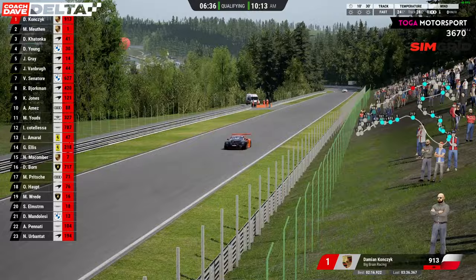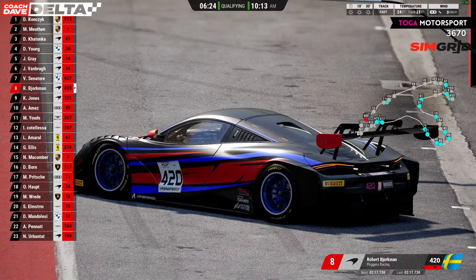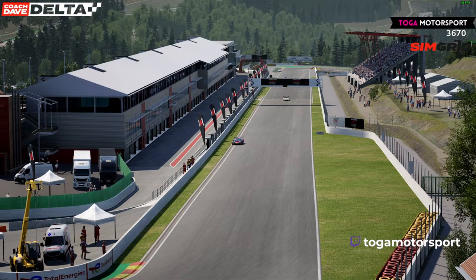Goodbye, Hayden. Some interesting technical difficulties here for some reason. Seems like I have pressed the wrong button. As Bjorkman here seems to have had some sort of incident leading to him returning to the garage. Okay, he has just pulled off to the side of the road. That is far less interesting than I thought it would be.